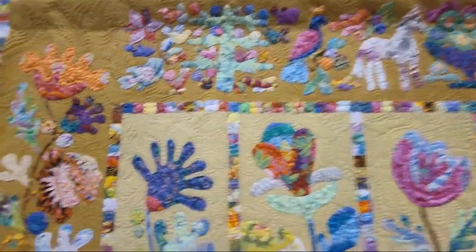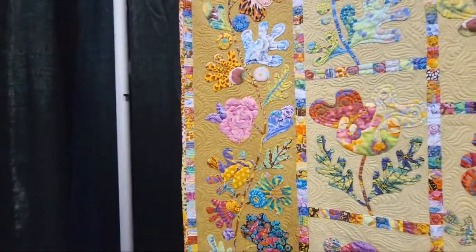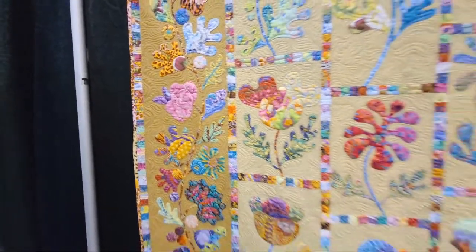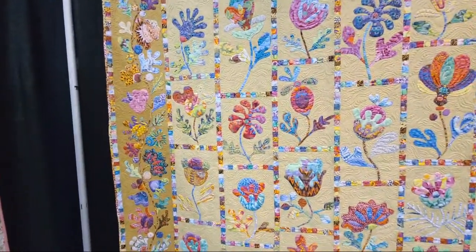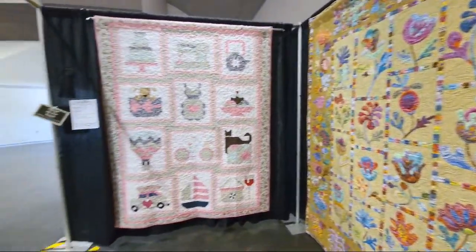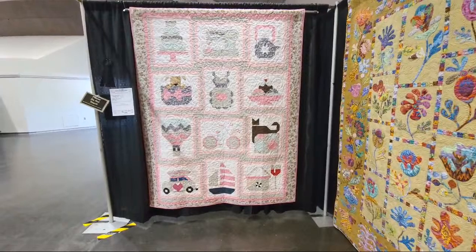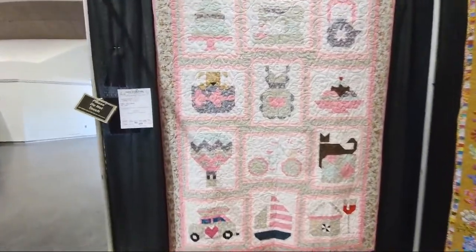Oh. The detail is amazing. The color placement. Kafe is working on that. I forget who makes that. Gosh, I can't think of that woman's name. Super famous woman, super famous patterns. And if it is not her pattern, it's definitely that style. Oh, I can't remember.